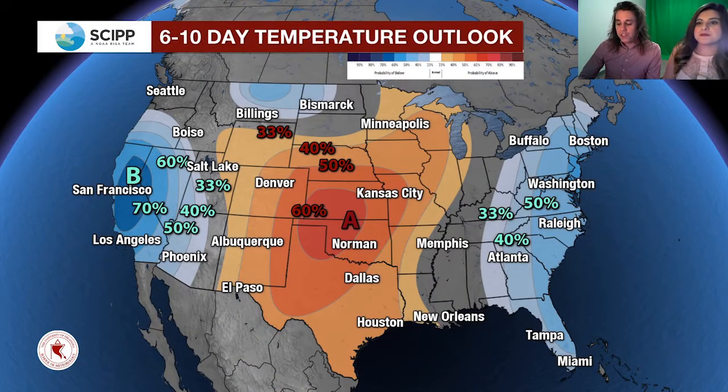Let's first examine the 6 to 10-day temperature outlook. Upper troughing in the eastern Pacific leads to increased chances for below normal temperatures for much of the west coast of the CONUS. A ridge forecast over central North America leads to enhanced chances of above normal temperatures for much of the west central CONUS and parts of the Great Lakes region, except for parts of Montana and North Dakota. Anomalous northerly flow tilts odds towards below normal from parts of the southern plains into the eastern seaboard.